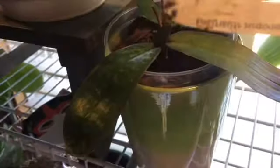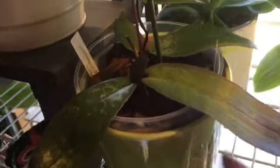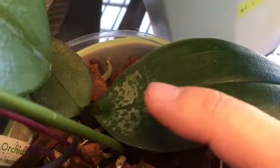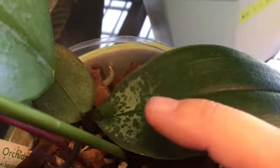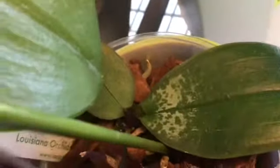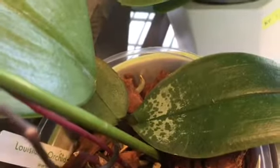This is a Phalaenopsis Stuartiana, and I had ordered one before from Louisiana Orchids, and unfortunately, and that's this one here, the newest leaf was damaged in shipment and it died and just fell off, so not sure if the crown is going to make it or not to grow any more leaves.